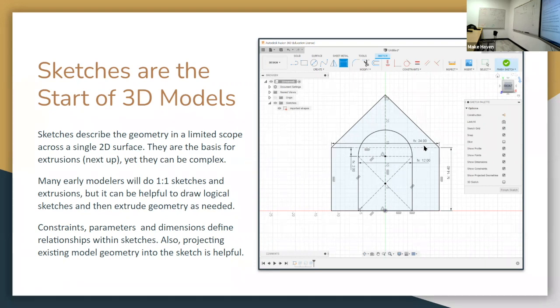If one of them was blue and I typed in 25, I have seen that angry blue line get like 48 feet long and go at 15 degrees in a weird direction. If they're all black, then they know what they're doing. Oh yeah, Mike. If it's black, it's locked in? It has constraints fully defined. So you can't move them around.